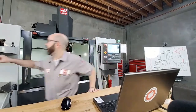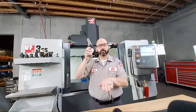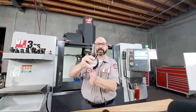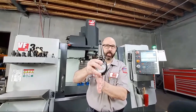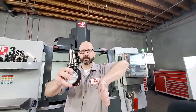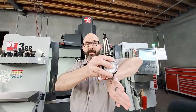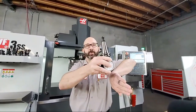What you'll do is grab an indicator, whatever indicator you have. You take your platter and rotate it 90 degrees. You come in and indicate the side of that platter, and you write down the machine X position or Y position. Then you rotate it 90 degrees the other way, come over and indicate that edge. You write down those numbers and find the mean. You just add them together, divide by 2, and that is the exact center line of that rotary platter.